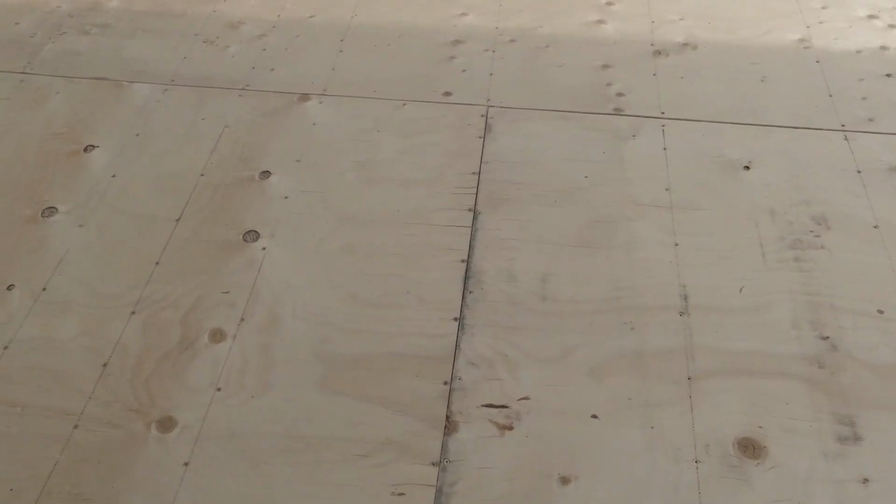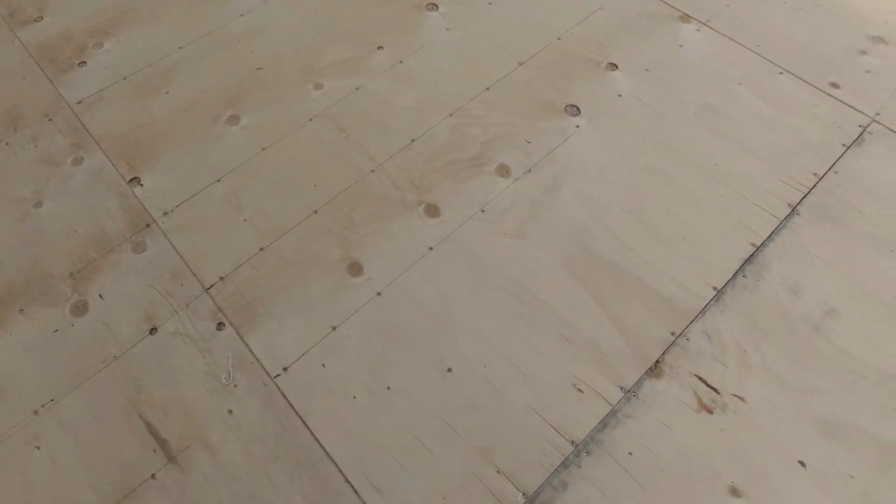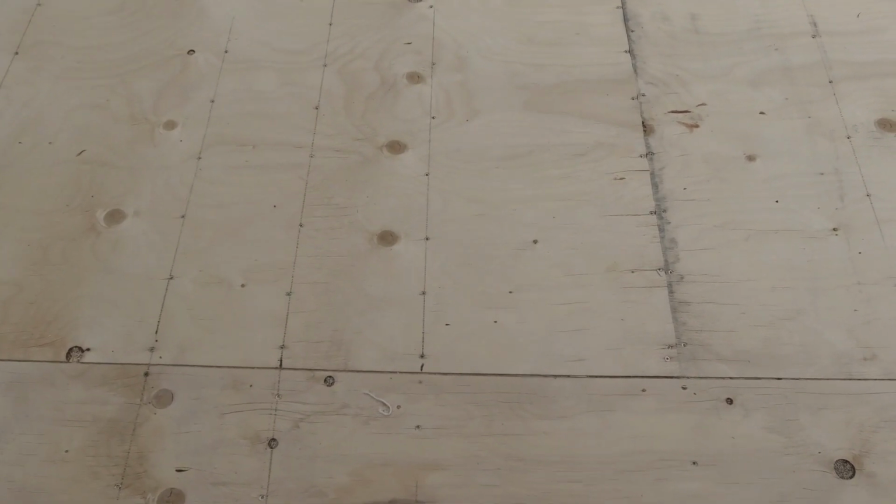And the only thing I have is the end of this little sheet of plywood here is buckled a bit where it's delaminated a bit. So once I talk with him, I have a feeling that I'm going to have to cut that back to this first joist here, cut that piece out and replace it with another piece.